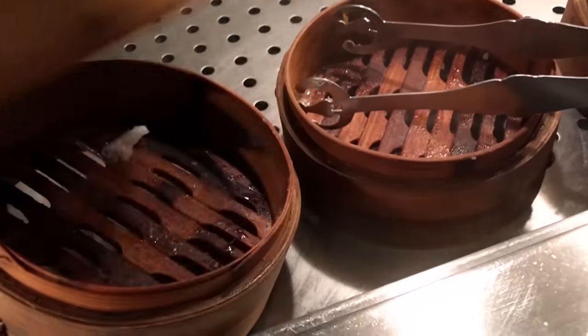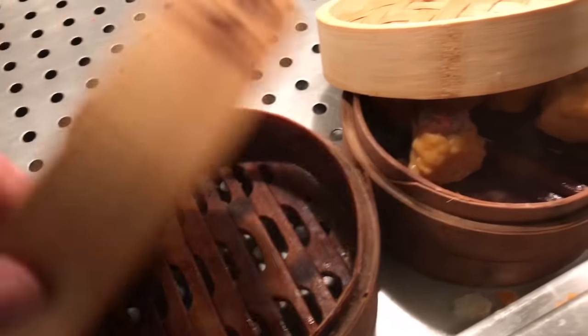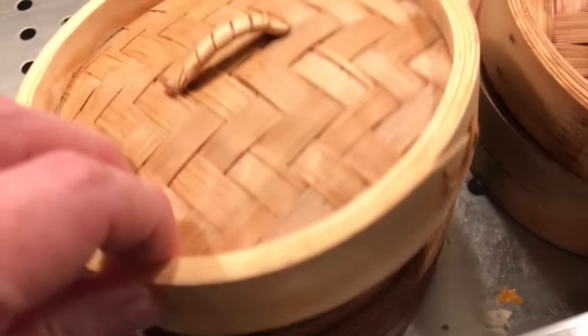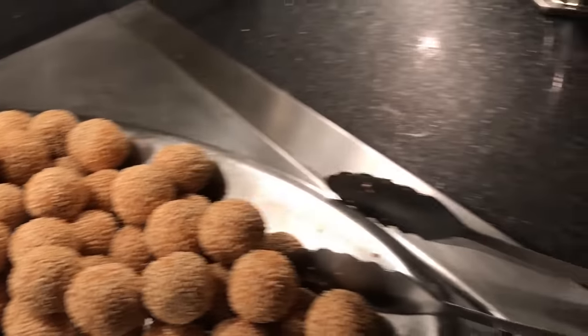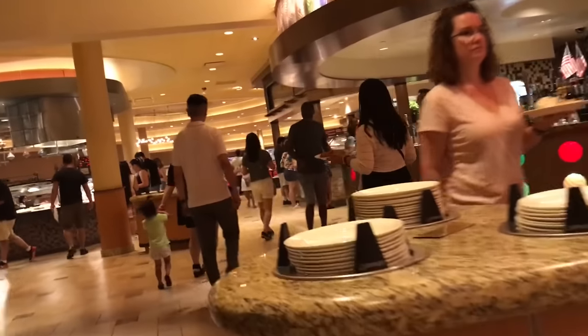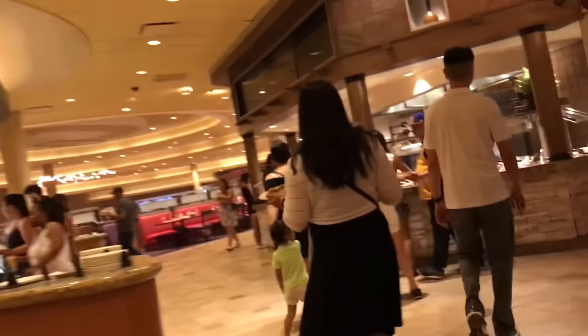Well, looky here, we got dim sum baskets, and there's nothing in it. And there's nothing in that one either. Here we go. This looks like some shumai. Nothing. Spring rolls. Sesame balls. That's all good stuff. And look, the real good stuff right there. That's the secret seafood area. All right, it's time for another plate. It's been way too long, and I'm gonna go back and get some of the premium seafood.